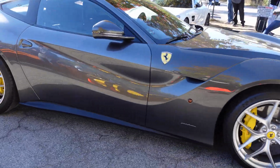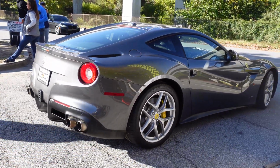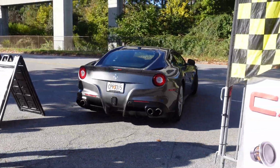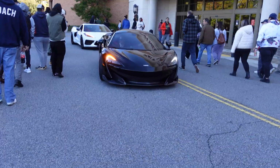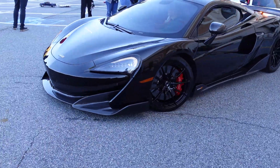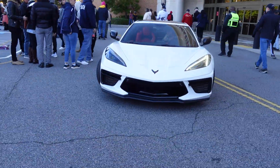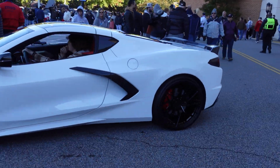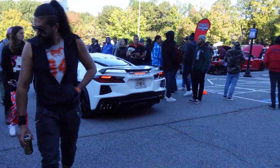Oh, Ferrari F12. Nice. Absolutely nice. We got a C8. Ooh, what's another 600 LT? Nice. We got a nice C8. I like the wheels. I like the wheels. I even like that spoiler. It looks nice.